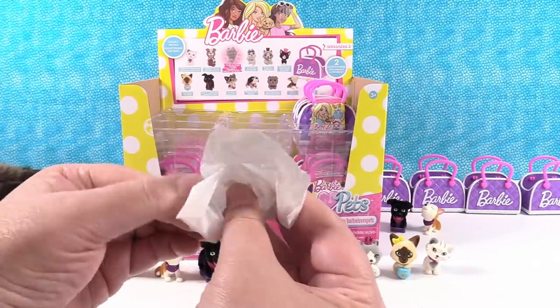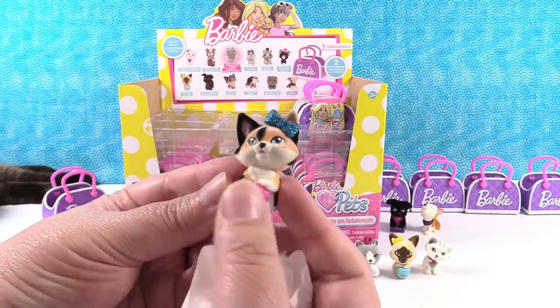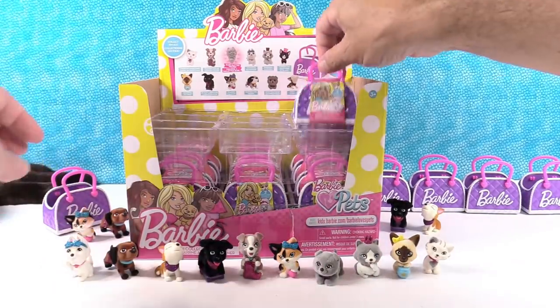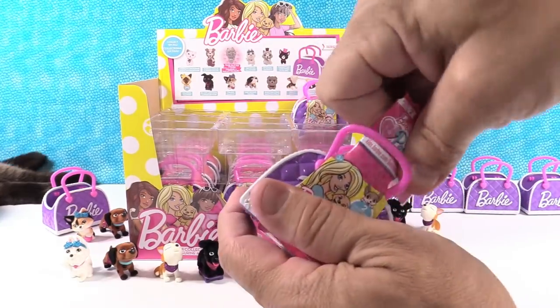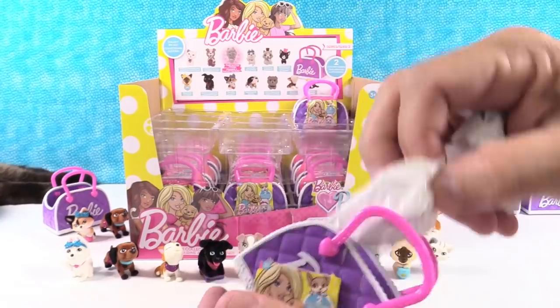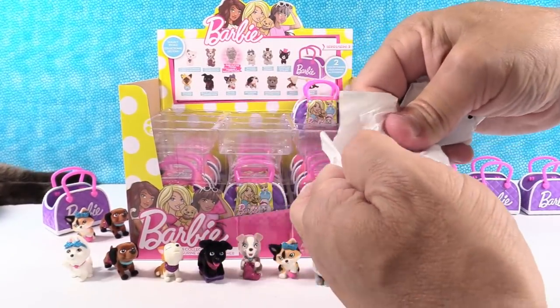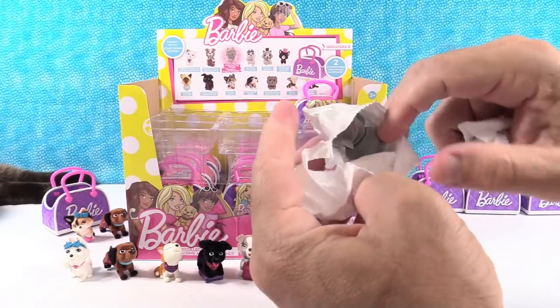And we have the calico. Just about to say that the only duplicates we've gotten so far are dogs. And the calico. All right. Okay, good luck. Get one of the ones we need. The tuxedo cat looks really cute.